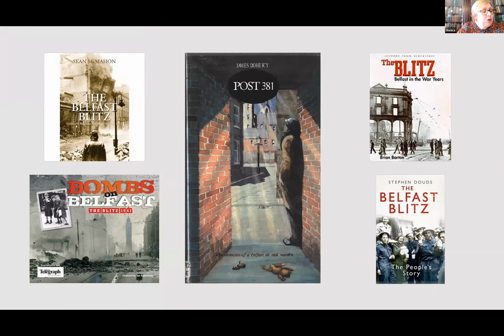So in common with other local studies collections, the library holds numerous local history books, pamphlets, and periodicals. But of course, to produce these publications, the authors often rely heavily on the resources of libraries and archives. So I thought I'd briefly discuss some of the resources that researchers might consult if they come into the library and they're researching the Belfast Blitz.